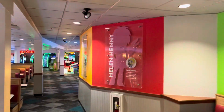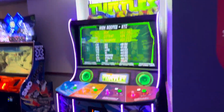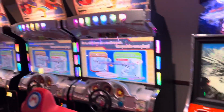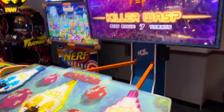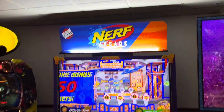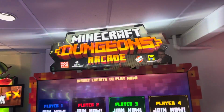Now we're gonna take a look at the games up here. They have a few good ones. So first over here, there is the Teenage Mutant Ninja Turtles game. And right here is the Winter X Games Snowcross. Here there are 4 Mario Kart arcades. And over here is the Centipede Chaos. Right here is Nerf Arcade. If you beat 136,000, you win 250. Pretty good. Here is a Batman racing game. And right here is Aliens Armageddon. Here is a Minecraft Dungeons arcade.